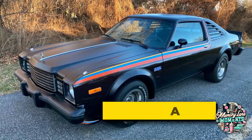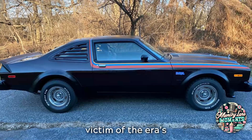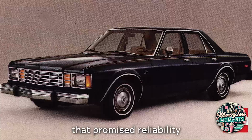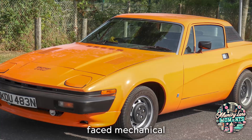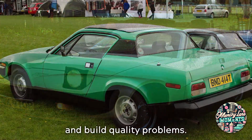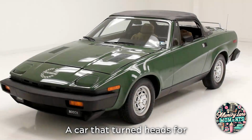The Dodge Aspen, similar to the Volare, suffered from quality control issues and recalls. It was another victim of the era's lackluster engineering standards, a car that promised reliability but often failed to deliver. The Triumph TR7, with its distinctive wedge shape, faced mechanical unreliability and build quality problems. It's a classic example of British sports car ambition not quite meeting reality, a car that turned heads for its looks and its breakdowns.